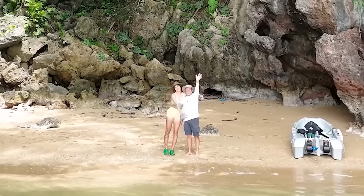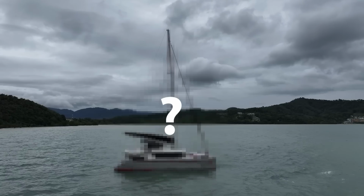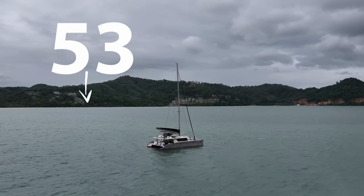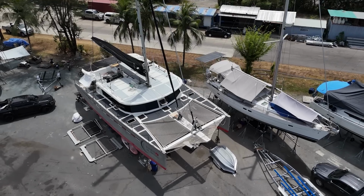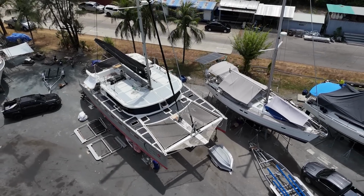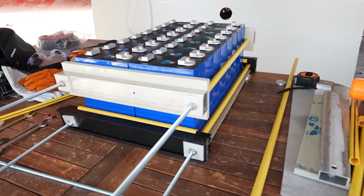And now, after 7 years living aboard, we finally have our dream boat. Our 53-foot aluminium exploration catamaran is now being refit for our type of off-grid living. This is part 2 of 2, where we continue our solar and lithium systems. There's a lot of details here and technical information. Make sure you check out part 1 so you know what we're talking about in part 2.